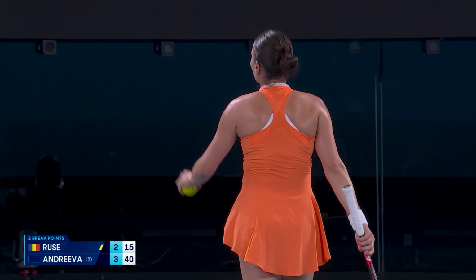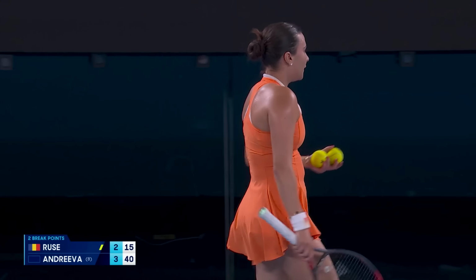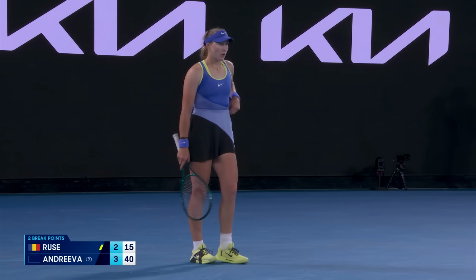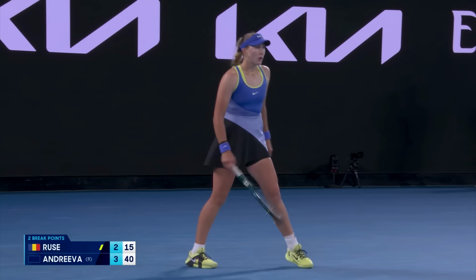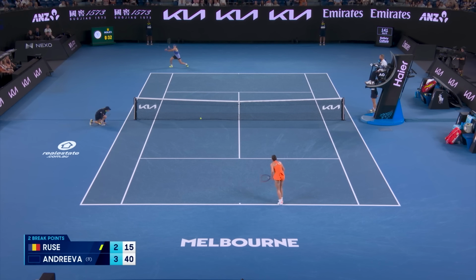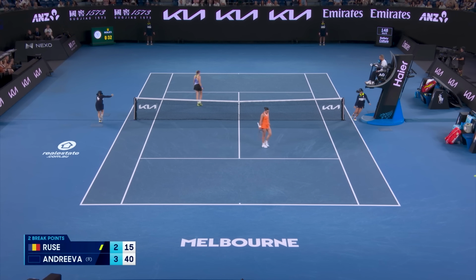There's a few unforced errors starting to happen right about now. 15-all. But a nice little change up there, that slice forehand. Andreeva tends to go to that when she has to defend. Yep, not going to cut it against the athlete Andreeva. And that's the first break of this match. Andreeva leads 4 games to 2.